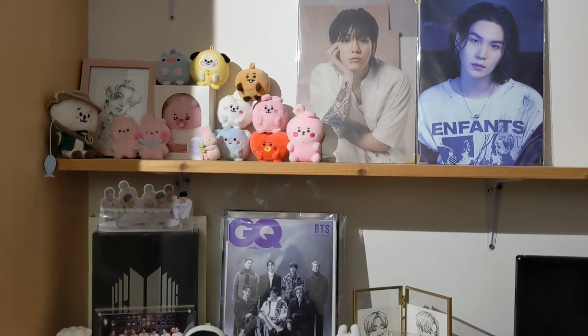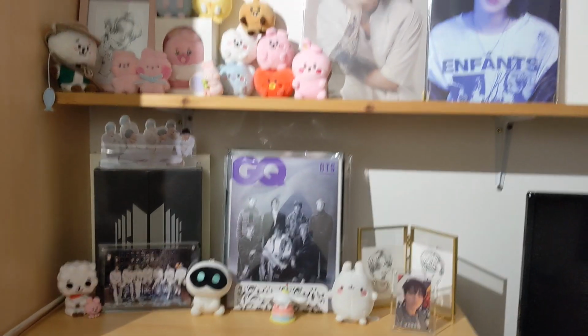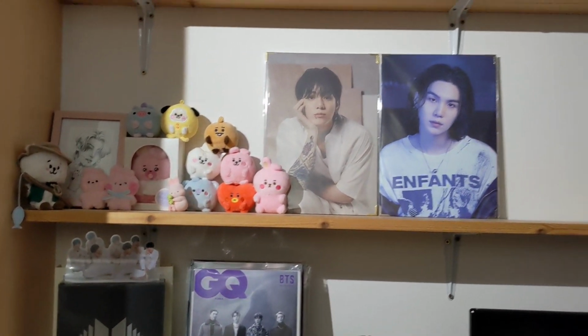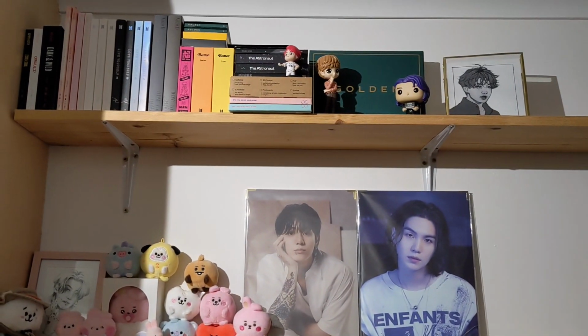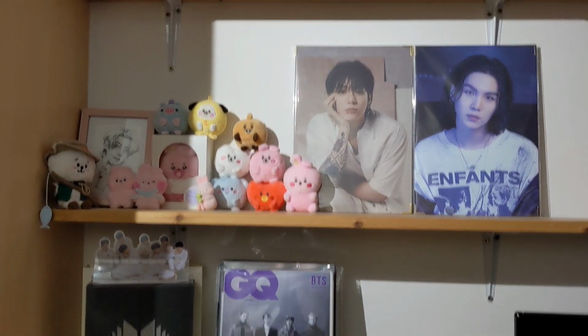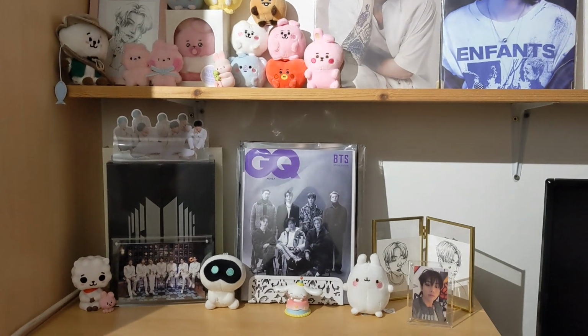Yeah, I don't know what else to say. I like my little shelves. I think they're cute. I think they're nice. Makes me happy looking at them. And yeah, I don't know where I'm going to put the next album that comes out. Whoever's album that may be. Is it going to be Hobie's?